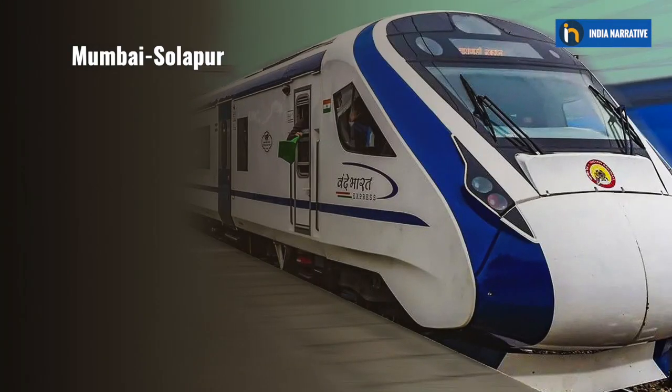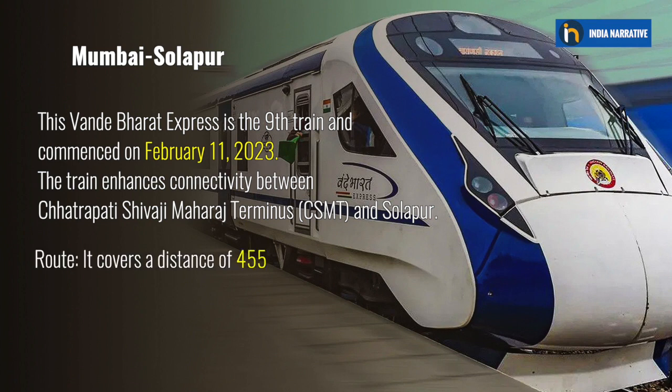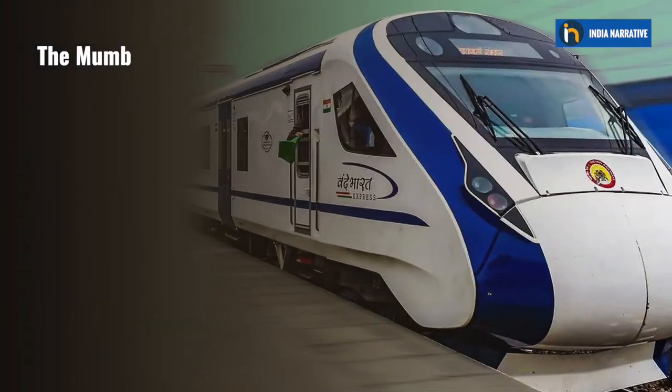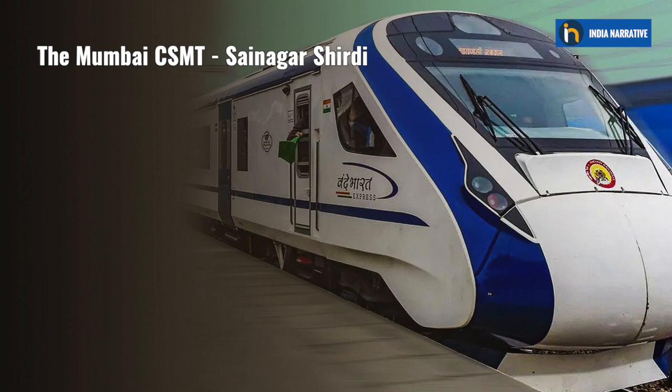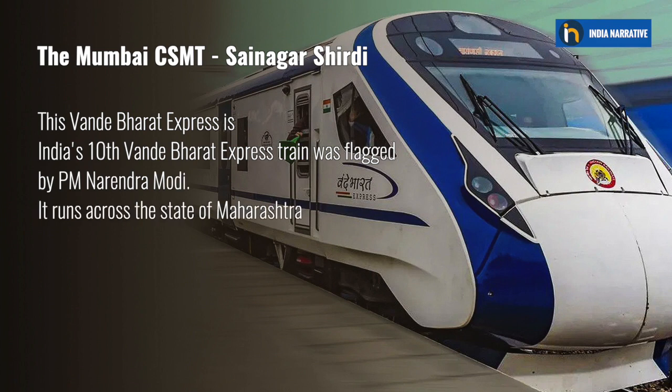9th, Mumbai to Solapur Vande Bharat Express is the 9th train and commenced on February 11, 2023. The train enhances connectivity between Chhatrapati Shivaji Maharaj Terminus and Solapur. It covers a distance of 455 kilometers in 6 hours and 35 minutes. During its journey, the train halts at Dadar, Kalyan, Pune and Kurduwadi.